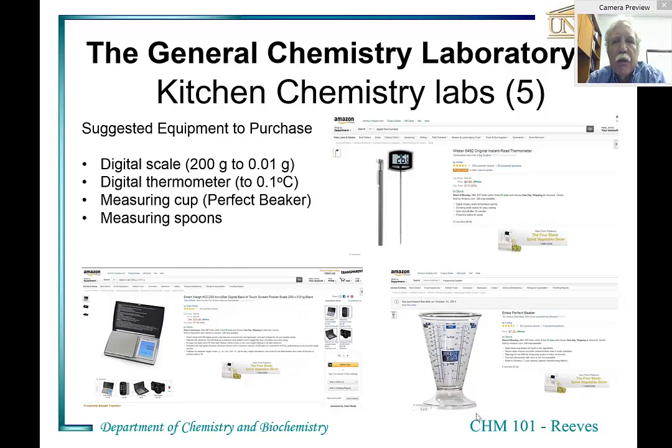Finally, here are some materials you may find useful. You will need to have a balance that can read to the nearest 0.01 grams with a maximum capacity of 200 grams. One is shown here as available on Amazon. You'll also need a thermometer that can read to the nearest tenth of a degree. The perfect beaker is not required. If you have good measuring cups and measuring spoons, that should be the only other equipment you need for most of the labs.